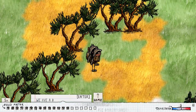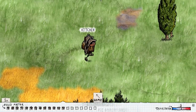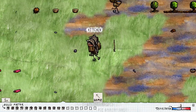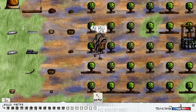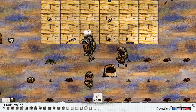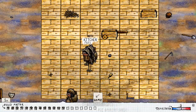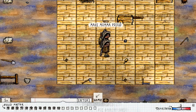We have a building being built. It's the future kitchen. Kitchen, future kitchen. It's right around here. Let's take a peek over here. Also make a home marker as well. Just don't miss that. All right, there's the building over here. Where was it? Right around here. Kitchen. All right. Good luck, kiddo. Make mama proud.